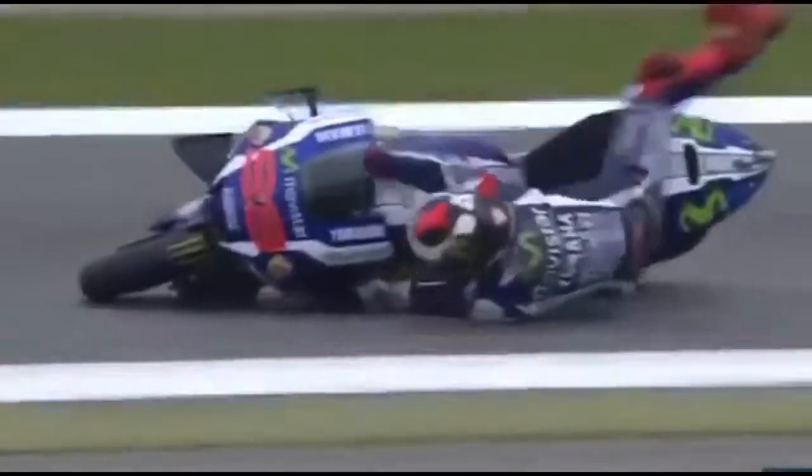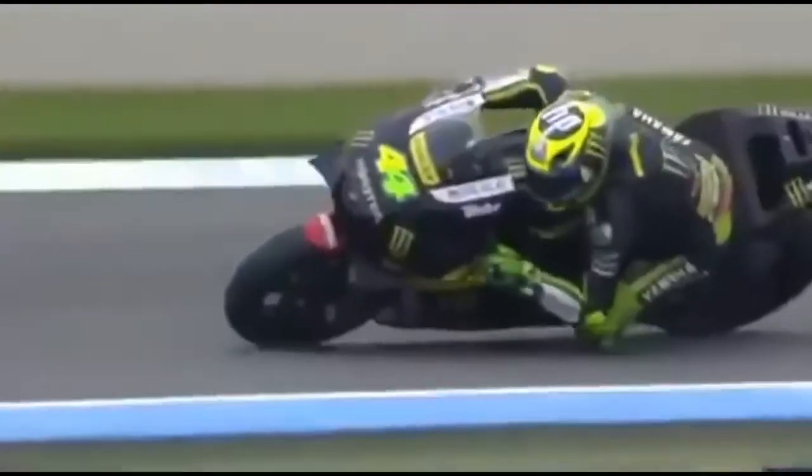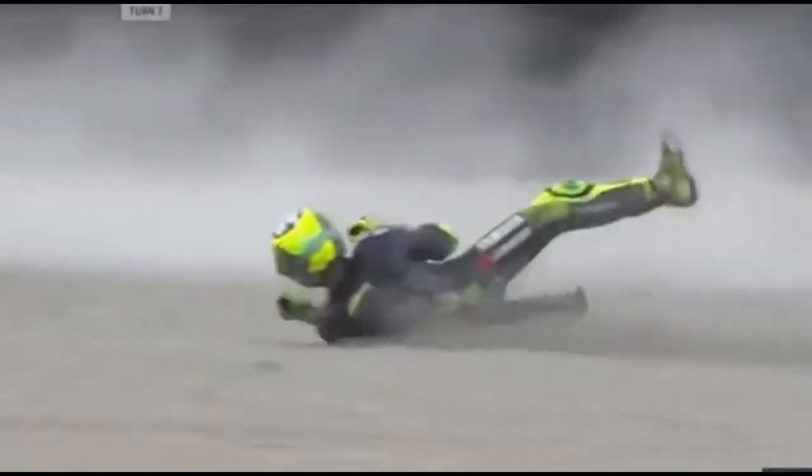Second part, look at the corner. Whoa. That is a big crash for Jorge Lorenzo. Yeah, the front end just washing away from him. Exactly the same. If you superimpose Lorenzo there over Espargaro, I bet the arms are a bit the same.